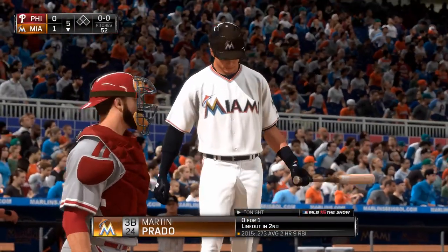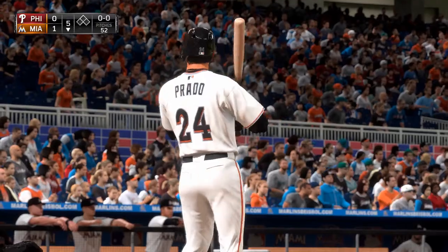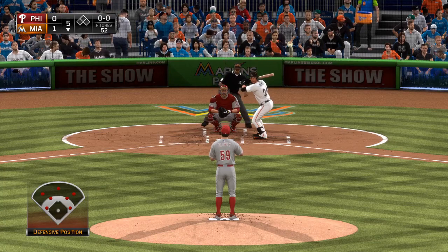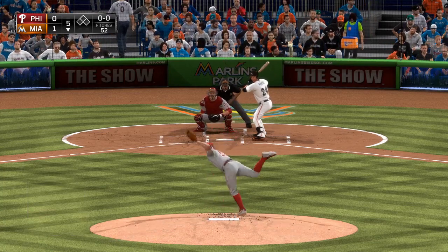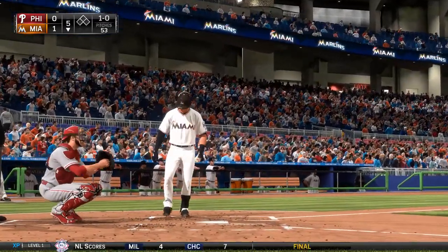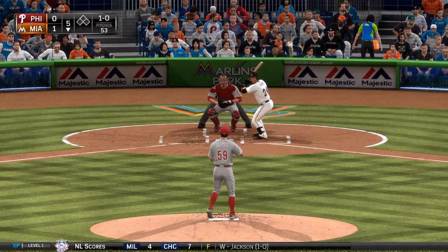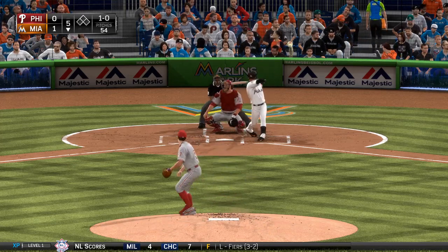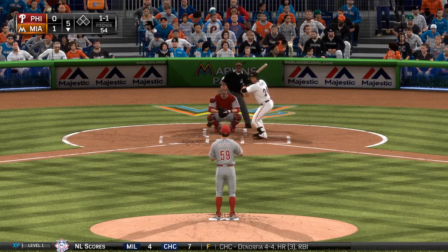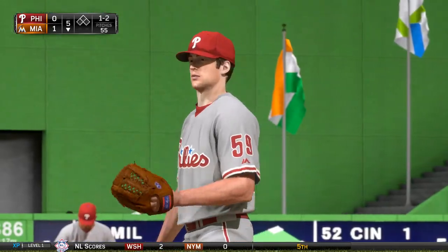Martin Prado will stand in to lead things off in the bottom of the 5th. Third baseman, Martin. Here's the first pitch to him. And this one's nowhere close as that bounces to the plate for ball 1. Now the 1-0 pitch. Ball line fouled as that'll get over the Marlins dugout. The 1-1. 1-1 pitch is a sinker taken for a strike, 1-2.